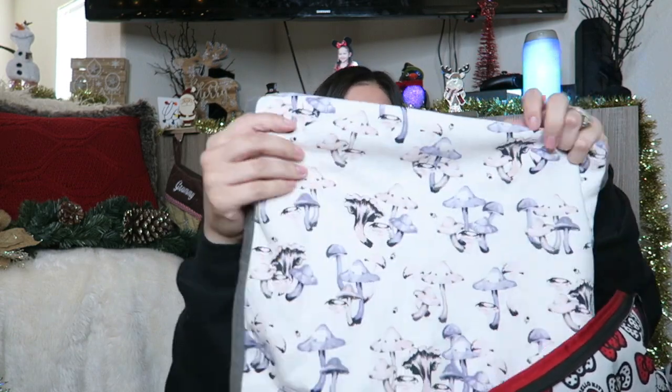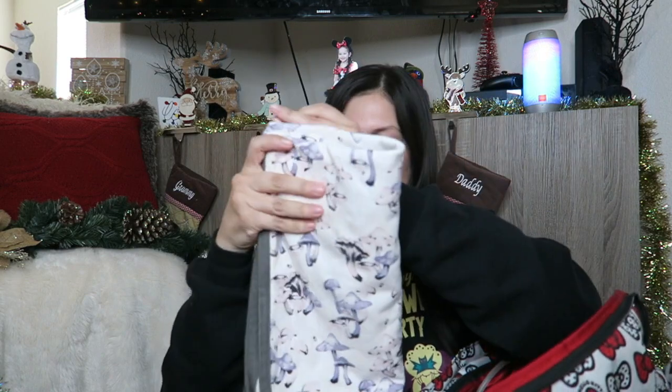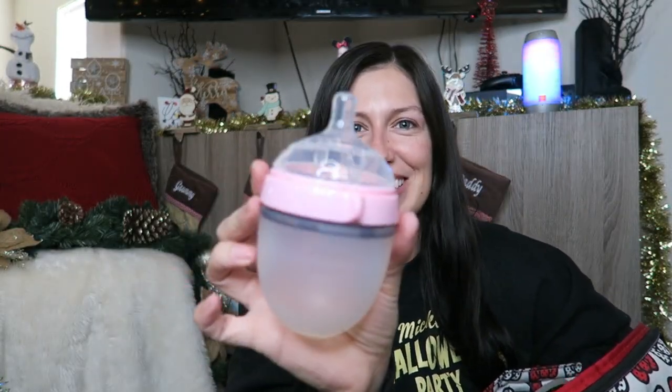This blanket was from the Victoria Beckham Target collection. Carry a blanket. This bottle's empty, but I like to carry bottles in case my fire just did something. I like to carry bottles in case I'm gonna bring some of my pumped breast milk, and this is the brand we use. I think it's like Comotomo or something crazy, but that's what we use for our bottle.